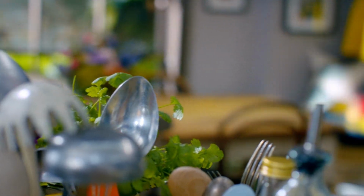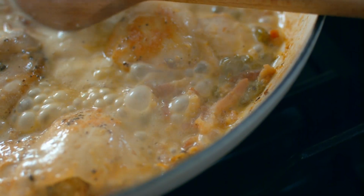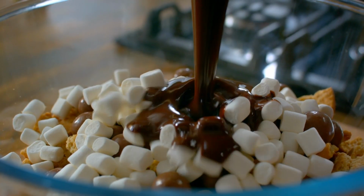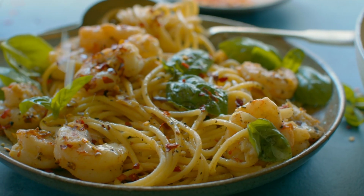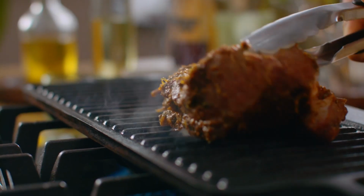This is one that's going to make the whole family happy. For me, so many memories are from my parents' dinner table. Nostalgia on a plate. Now that my family is growing, we're creating our own memories. I wanted to bring together some of my best recipes and do an entire show based on family food.